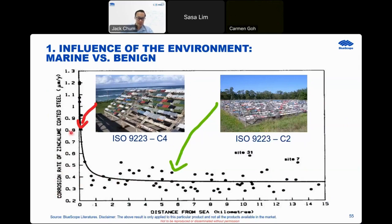You can see, this is a curve to show you that less than 1 km, corrosion activity is the most serious one. That's why for us, we need to be careful if the project site is located near the marine or less than 1 km from the corrosion activity. Any more than that, the distance itself is still quite a safe distance for you to use the coated steel without any problem.